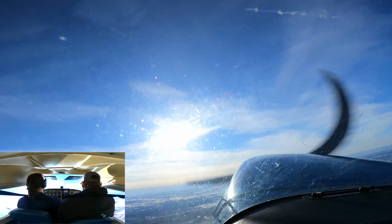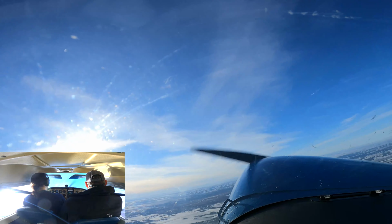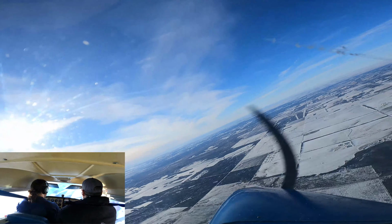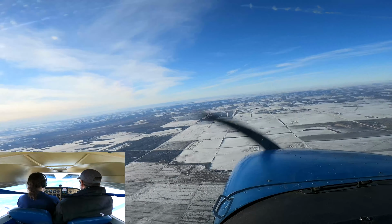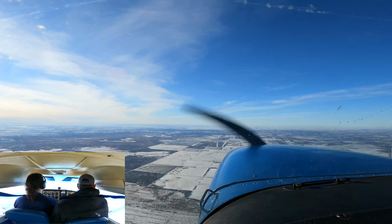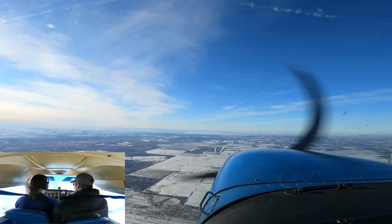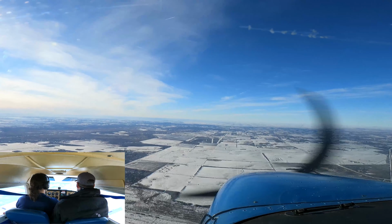Nice and gently. More rudder. Stall, nose down. And recover. And flaps up if we had them. Good. All right, and back. First time, we didn't lose any altitude, we actually gained. Yeah, so that was good. That was a good recovery. Okay, how do you feel about doing a spin?